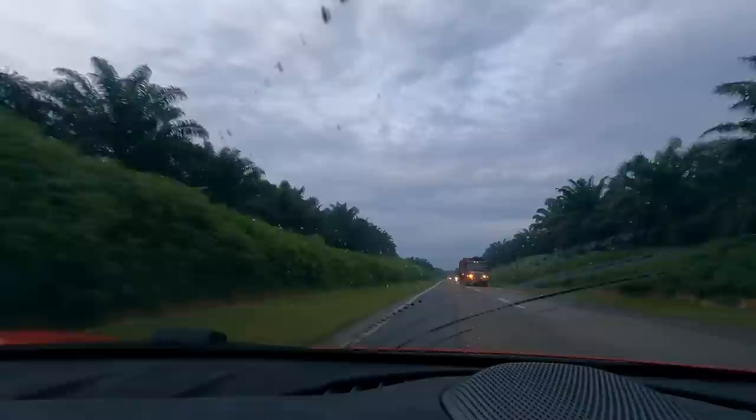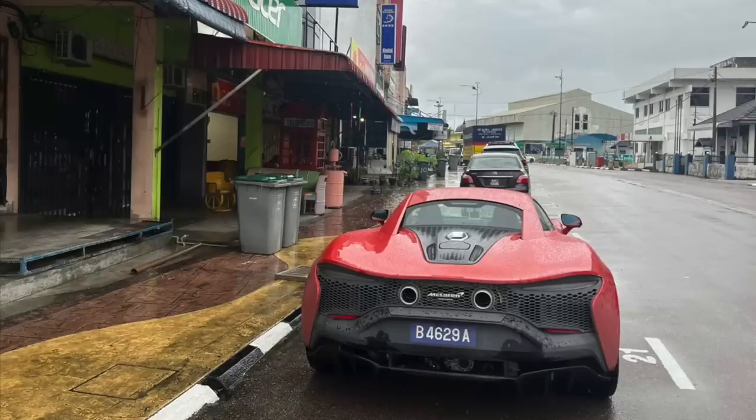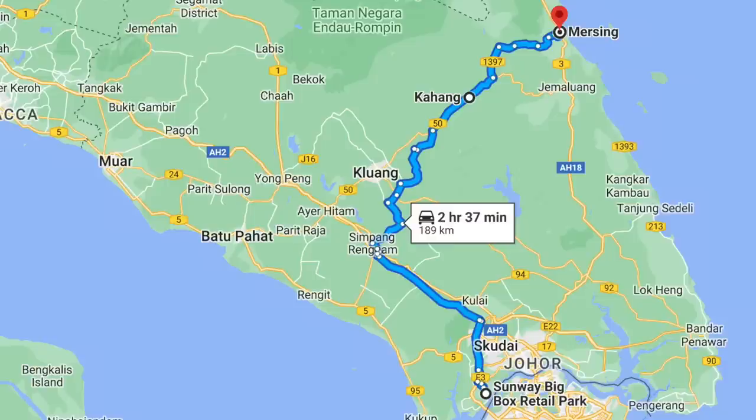Slowly but surely, we arrive at Mersing. But just like the weather, we were feeling kind of gloomy. Hey guys, so we are now at Mersing. We did roughly around 150 kilometers from JB to here.